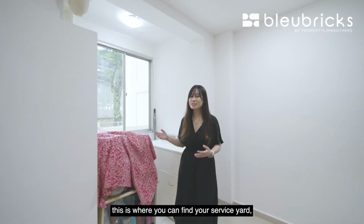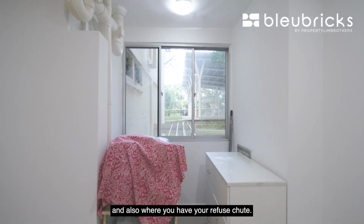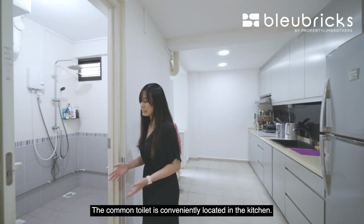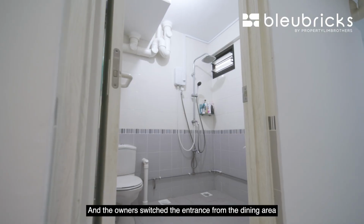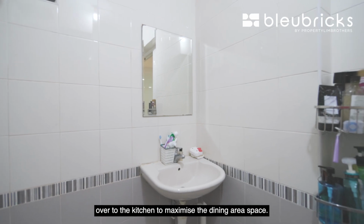At the back of your kitchen, this is where you can find your service yard, where you can place a washer and dryer, and also where you have your refuse chute. Your common toilet is conveniently located in the kitchen, and the owners switched the entrance from the dining area over to the kitchen to maximize the dining area space.